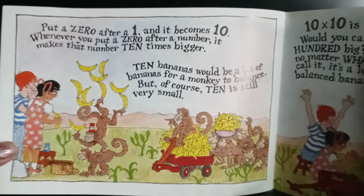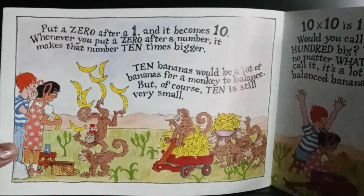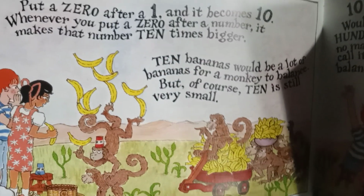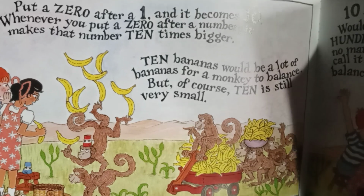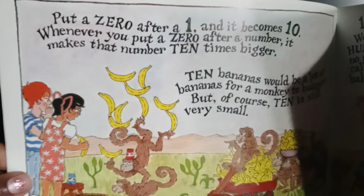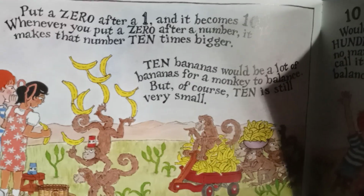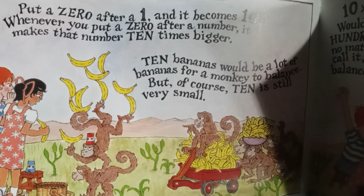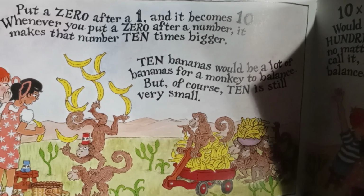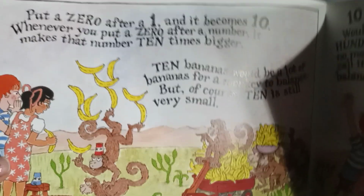Put a 0 after 1, and it becomes 10. Whenever you put a 0 after a number, it will make that number 10 times bigger. Whenever you put a 0 after the number 1, it makes that number or any number 10 times bigger.